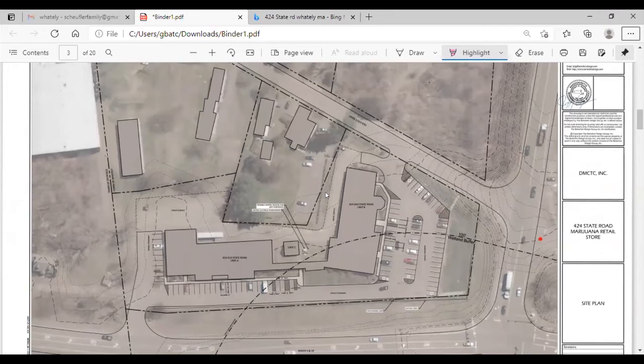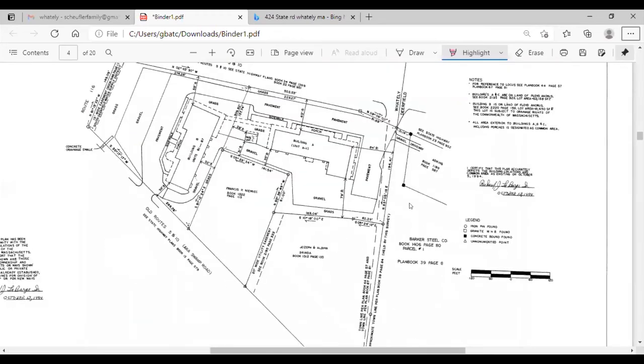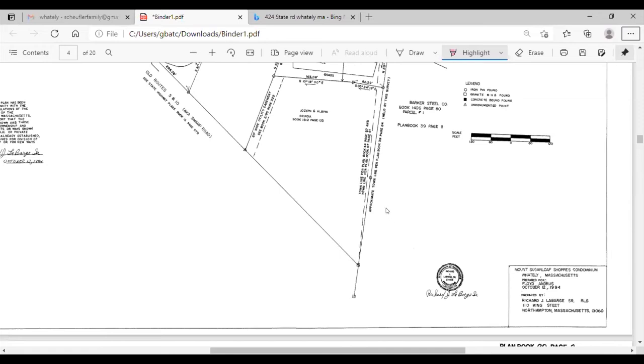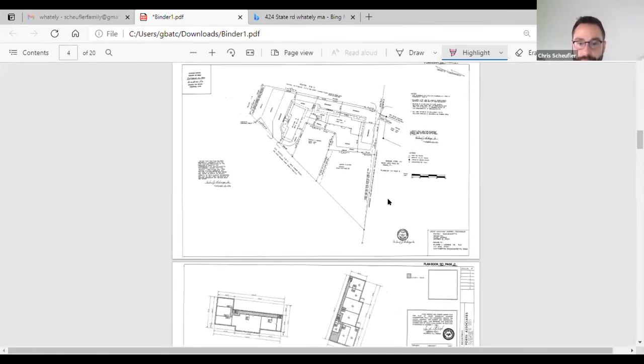Does the survey have metes and bounds on it? Couldn't see. Let's take a look. Yes, it does. And that's stamped as being, yep, okay. I see the stamp. The survey is stamped, the architectural drawings are stamped, and the civil plans are all stamped. This also, by the way, was submitted to the ZBA on the 14th or 15th of this month as well, so it's currently under review by the ZBA.